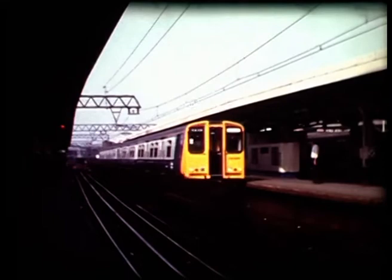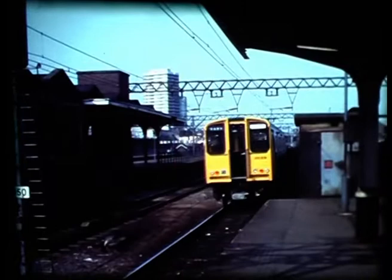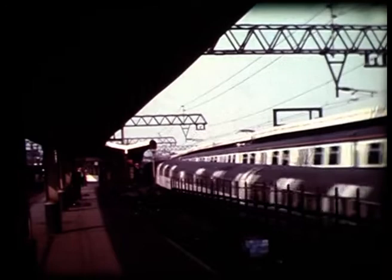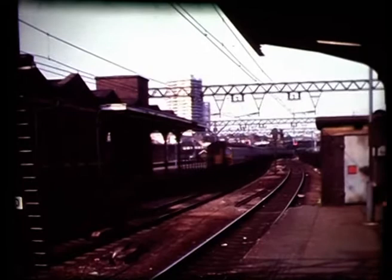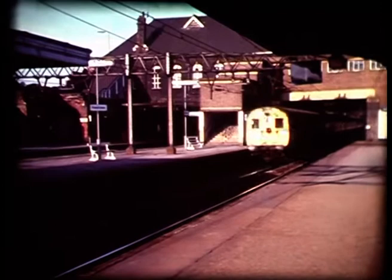As this Class 315 arrives at Stratford, we can see the rebuilt platforms with the blue and white tiling. Moving to Manor Park, we see Class 306 units during their last weeks of operation. From June 1st, 1981, they were relegated to peak hours, as sufficient 315s were available for the off-peak service.